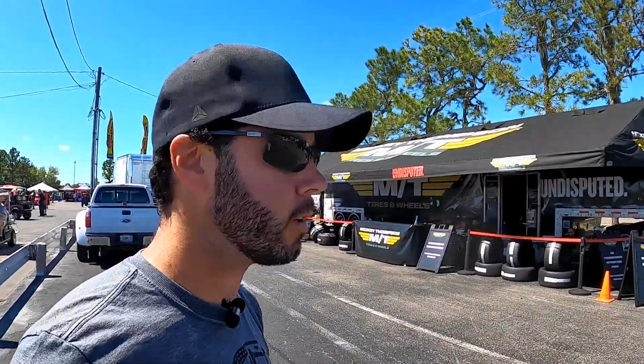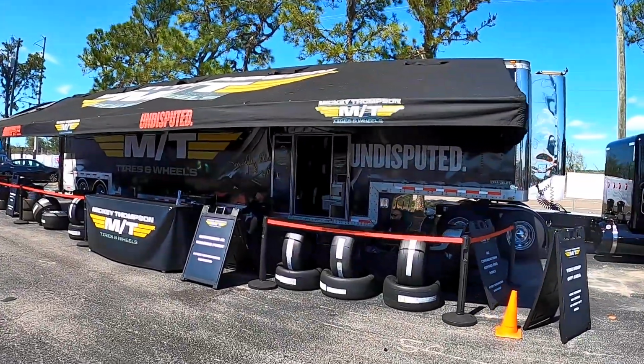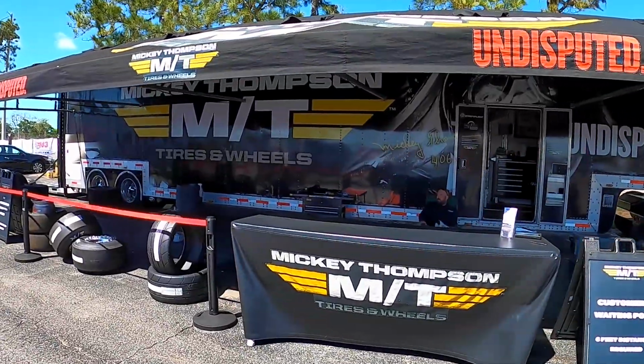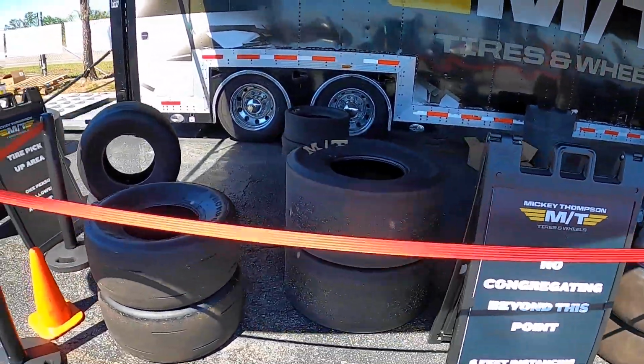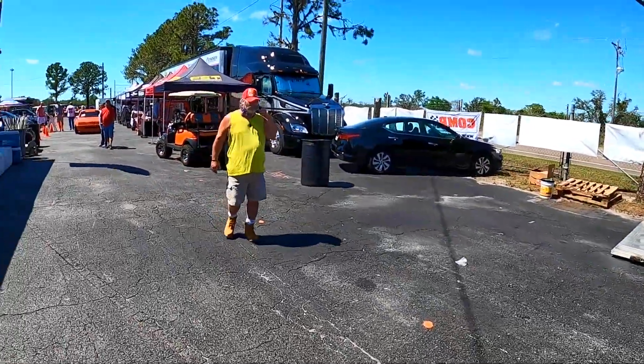We're going to take you for a quick walk through the vendor section here. And just like the NMRA race, we have Mickey Thompson here selling tires, and they will mount your brand new race tires for you if you purchase them from them at the track here. So pretty good deal. If you guys are looking for some new slicks, Mickey Thompson can help you out.